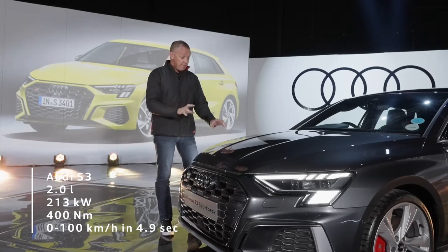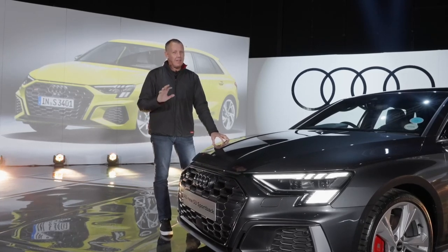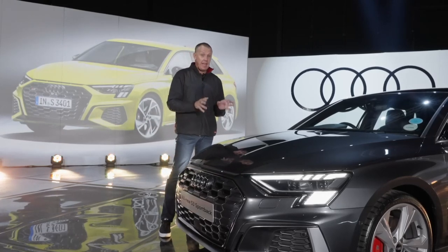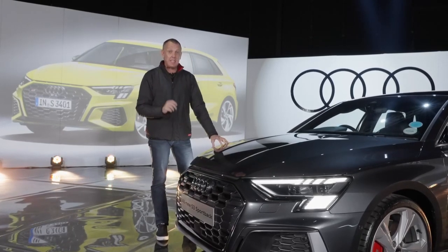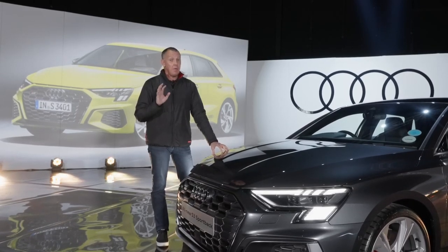Now, let me assure you, I've driven it. It feels strong. Really, acceleration is excellent. But still, your mind's going, is it worth it? So the competitors, the BMW, they claim 4.8 0-100. Mercedes-Benz claim 4.7 0-100. So on paper, we're the slowest.